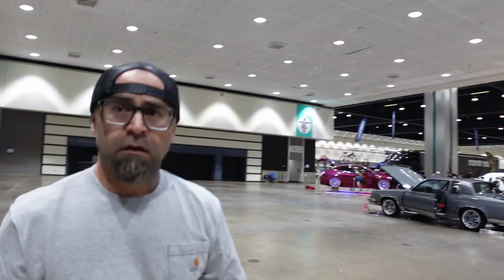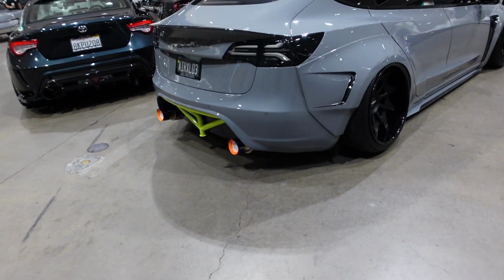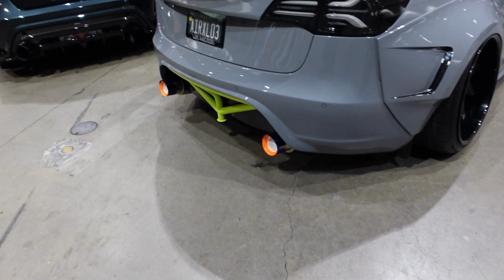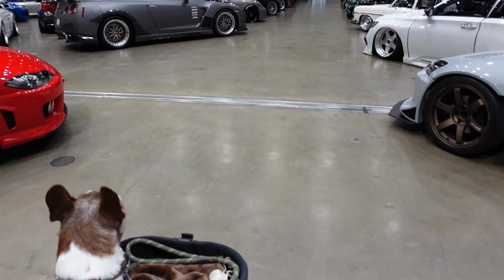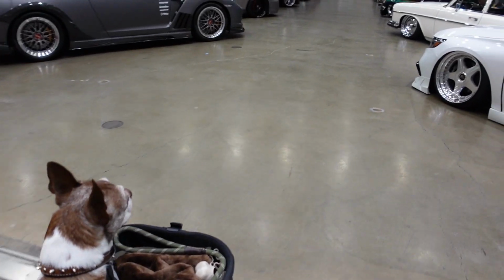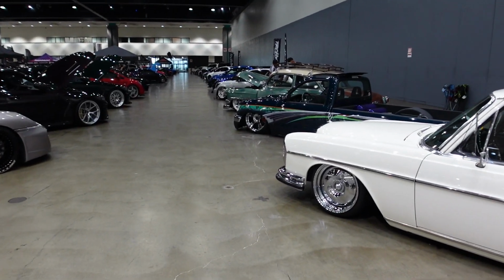Calm before the storm. What is that? I have no idea. Oh, it's fake exhaust because it's a Tesla. It's just funny, his little face looking around at all the cars. It's quiet in here right now. Where's your truck, Otis?